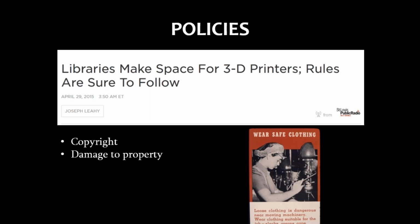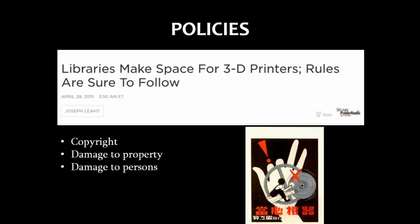One thing that might be new with these devices is that they can damage property. You do have moving parts, you have gears and belts and all sorts of things, heated parts. If someone's working with a 3D printer or a router, it's very easy to snag a sleeve in one of those moving parts. So you'll probably want to have something in your policy before you start offering this to the public to absolve yourself of any kind of responsibility there. Those moving parts can also damage people as well as their clothes, so you'll want to make sure to plan ahead and ensure that if people come in with this, they don't leave like this.